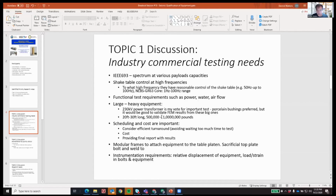The equipment, heavy equipment, is not going to be a problem for the table since it's designed to take so much payload. The most important thing would be that cost and schedule at this lab are similar to or competitive with other commercial labs that can test heavy equipment. The table would have to be outfitted with a sort of special platen on top of the platen that's sacrificial that you could bolt and weld to. And then instrumentation requirements. Some tests require actual direct displacement measurement at the top of the equipment, and then load and strain in the anchorage of the equipment.